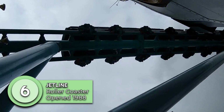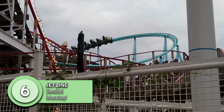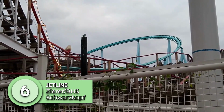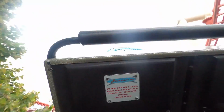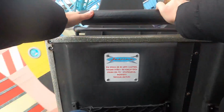At number 6 is Jetline. Jetline is one of the park's oldest roller coasters. It is a Schwarzkopf roller coaster made by Sierra and BHS, and it is from 1988. This ride delivers a very good first half and an okay second half. It delivers some great positive forces and some really fun laterals and some really good whip, and it overall has some very nice speed to carry through and gives a great ride.